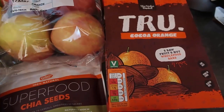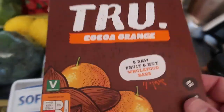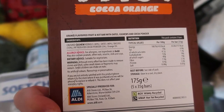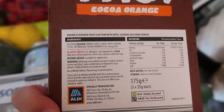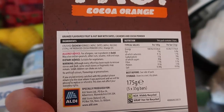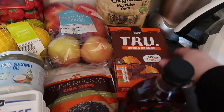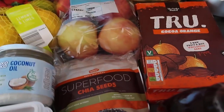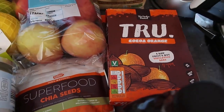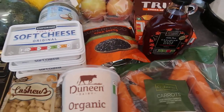And also I found these recently, cocoa orange bars. We've been absolutely loving these, and the ingredients are really just, we love our cashews, crushed cashew kernels 40%, dates 40%, raisins, fat reduced cocoa powder, and orange oil. And these are really nice, and they're almost as good as making it myself. I've got lots of foods and ingredients and recipes I've been making myself, but it's nice to have these bars as well. And maple syrup here too.